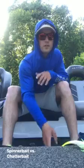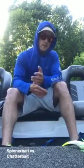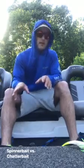Some people say, oh, chatterbait. Some people say, no, spinnerbait. I feel they're completely separate. You can compare the two, but really they're different tools for different scenarios. Some people say, if you can get bit on a spinnerbait, you'll catch them on a chatterbait. A chatterbait's going to get you the bigger bite. Some people say, if you can catch them on a chatterbait, you can catch them on a spinnerbait. I don't believe that to be the case at all.